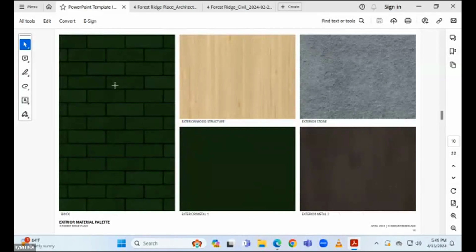Materials: we're going for a relatively simple, calm palette of materials. As you can see right in front of me, the primary component of the exterior facade is this forest green glazed brick, supplemented by exterior metals of both a dark gray bronzish material, and also an exterior metal that would be painted to match the green brick. The terrace stone is a type of bluestone, which you can see right in front of me.